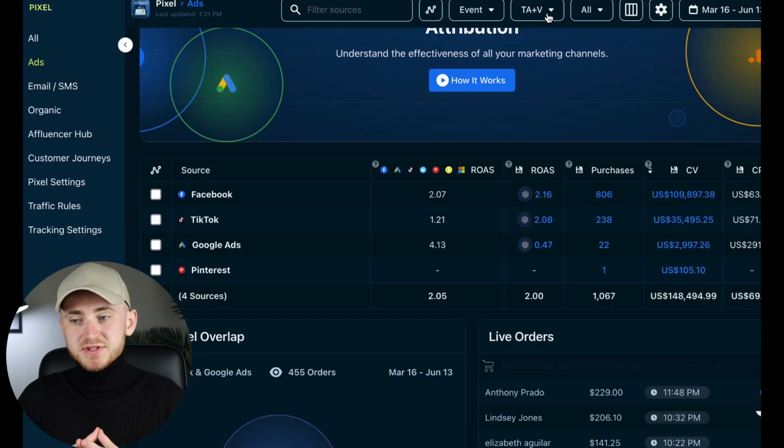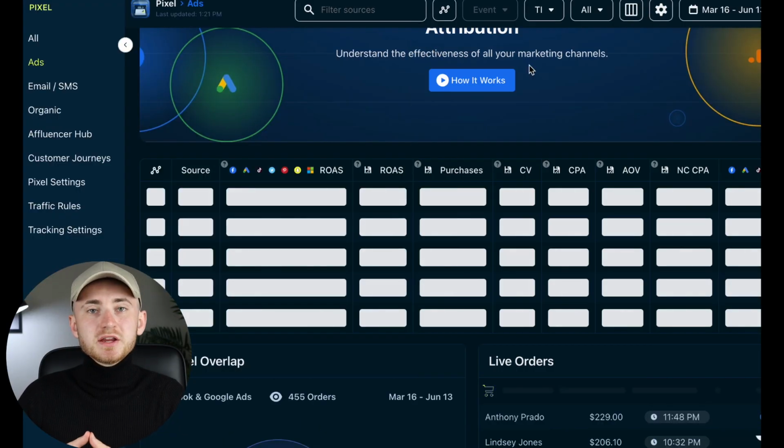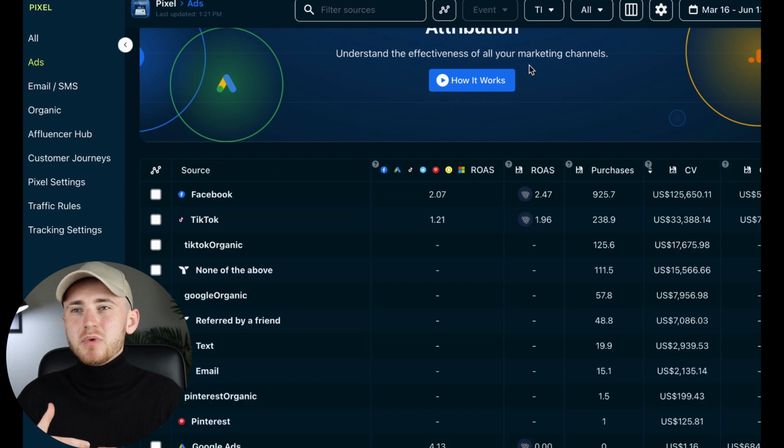The last one that they added, they call the total impact. This is created based on artificial intelligence. Indeed, it is quite powerful, but it is created in a way that it forecasts what kind of return on investment it can give you. It is powerful, you could use it, but I would stick more to Triple Attribution or Triple Attribution plus Facebook views from my perspective.